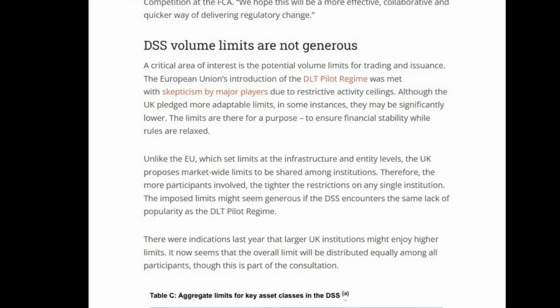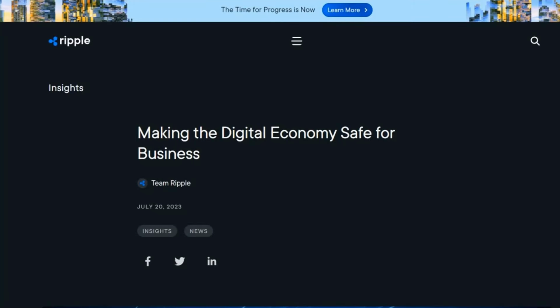Well, let's connect some dots. Who was working with the DLT pilot regime? Now, people are talking about this being bullish for Quant. I'm going to connect some dots and show you why this is bullish for XRP holders too. Ripple's been working on this technology behind the scenes.